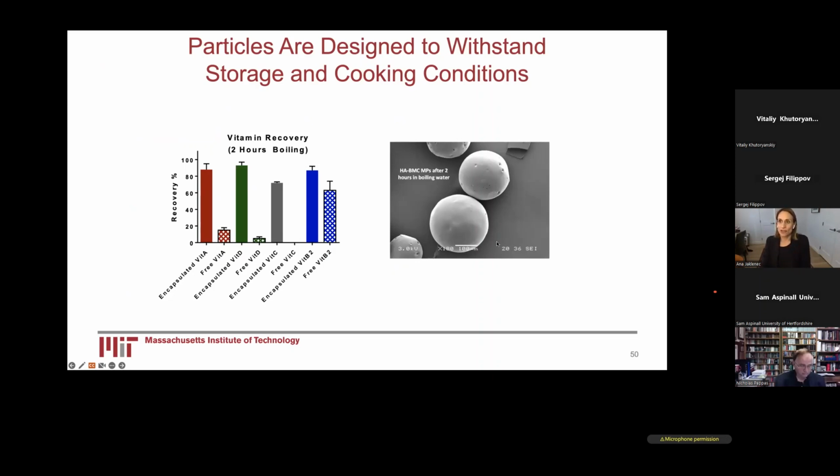These are in the order of about 150 microns. And then here you can see the recovery after cooking. So with encapsulated vitamin A, you're essentially getting most of it out, but free vitamin A is more or less completely degraded after 2 hours under these conditions. Similar for vitamin D in green, and again, very similar for vitamin C. In the case of B2, you can see that it does pretty well on its own, but again, encapsulation really brings it to another level.